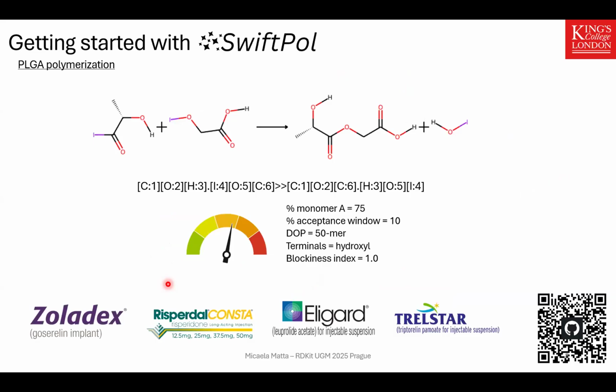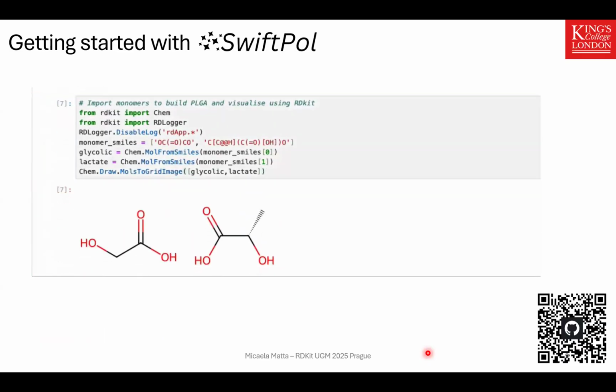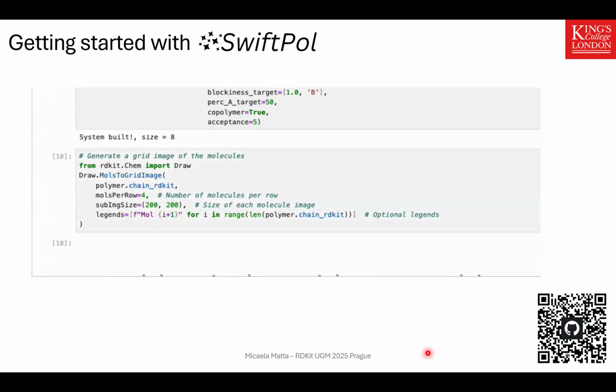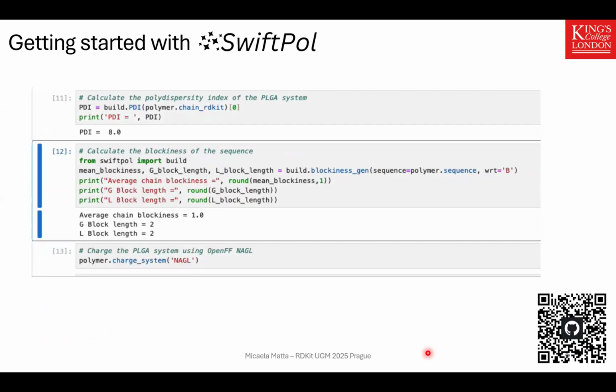Right, so just to give you an example, we started working with PLGA, which is used in a lot of these different drugs. And so that was a natural initial target. Also, it's a copolymer. So we have defined our monomer A and B. We can do our reaction SMARTS. And so you can see that it's relatively straightforward. We have a bunch of notebooks in the repo that you can check out, so you can see how all of this can be customized to any different polymers.